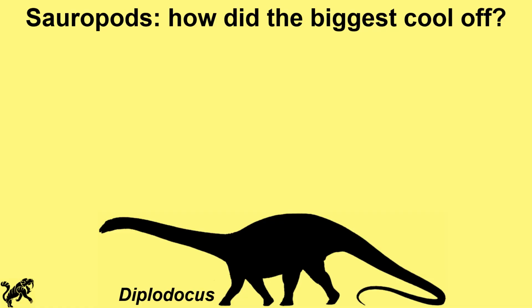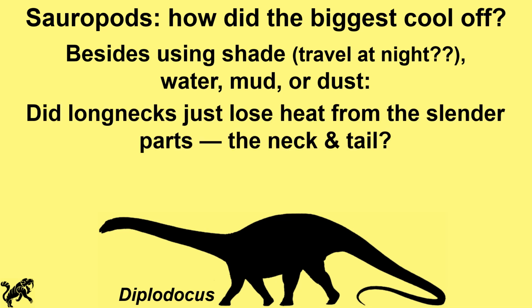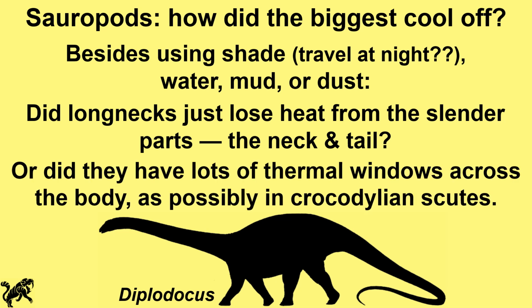Sauropods, how did the biggest cool off? Besides using shade, did they even travel at night? That would be a good strategy. Using water, mud, or dust to keep cool like an elephant. Did long necks just lose heat from the slender parts, the neck and the tail? Have lots of thermal windows in the skinny parts? Or do they have lots of thermal windows across the body, as possibly in crocodilian scutes?